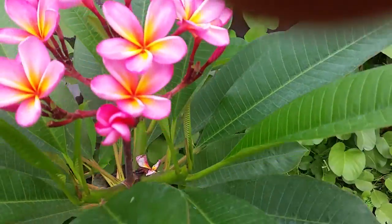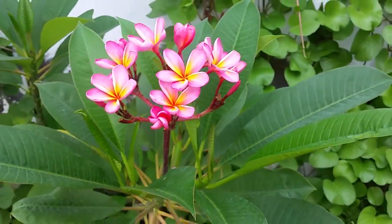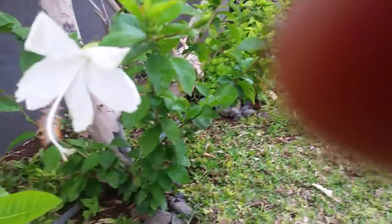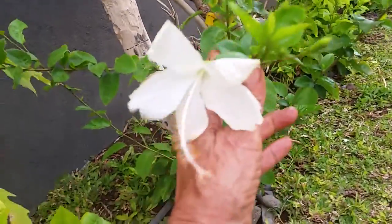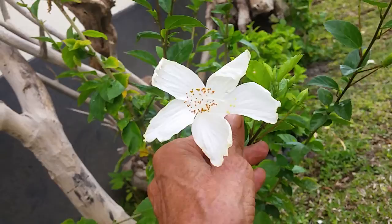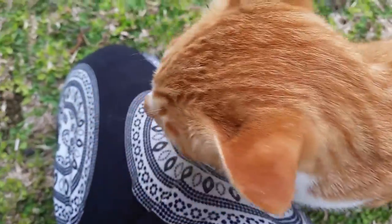I think these are plumeria. Not sure. They're really pretty though. Don't have too many. Probably next year there will be about 10 times as many. These plants go really, really fast here. This flower only opens during the late afternoon and then closes at night, about midnight. And in the morning, it's completely closed. And then it opens up again the next day. Pretty cool. We're taking a video here.